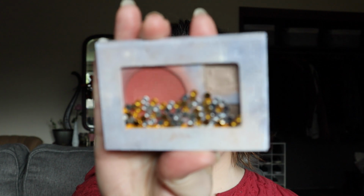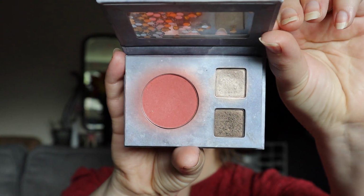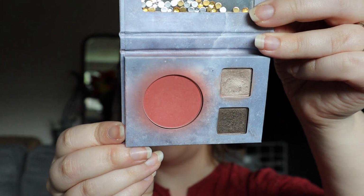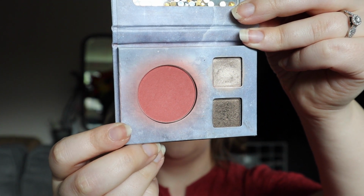I came upon my Bare Minerals Northern Lights palette. Packaging is so cute. But there are 3 products in here, so I would consider this a trio. And my goal is to hit pan on this blush. This is the shade Strike a Rose. I have no idea how long this is going to take. I feel like this shade is very similar to the blush I'm trying to empty in my graveyard project. So this might take a while.